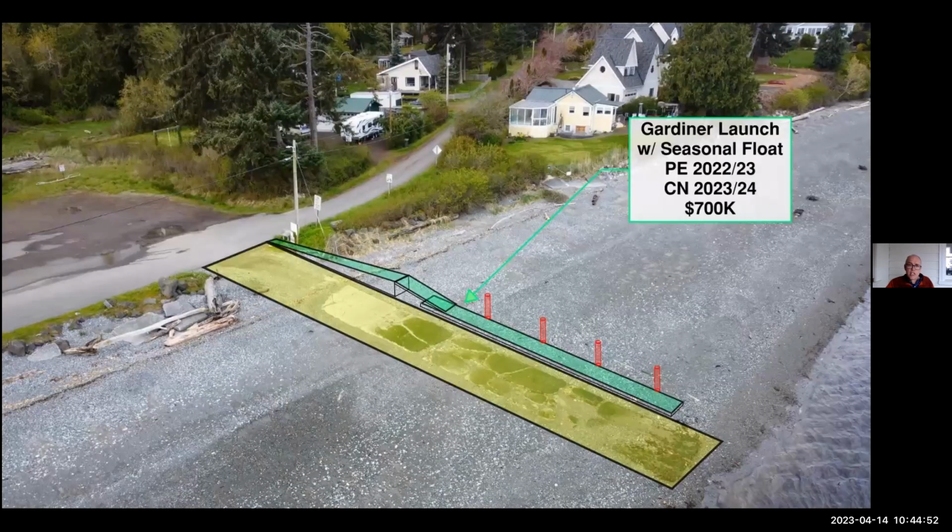We've got a small project out at Gardner. The only public boat launch into Discovery Bay is owned by the port. It's been there since, I don't know, the late 50s or early 60s, probably the early 60s. I think the property rights were granted in 1959. So we were awarded some funding from the Recreation and Conservation Office to replace this. The community, through a community meeting, said, we don't want you to go big. We just want to kind of keep what we have.